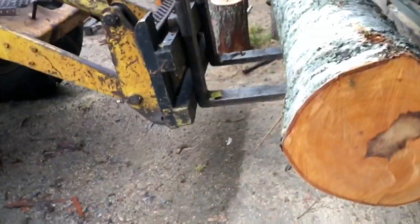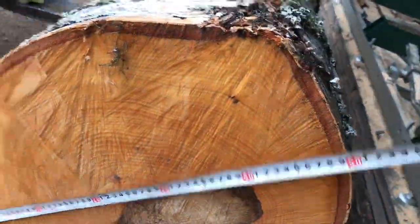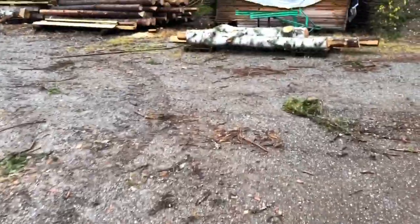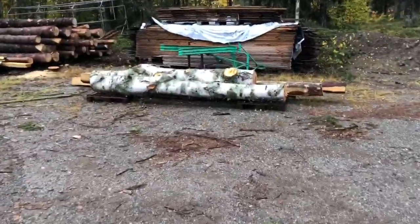So that's the base section. They don't come a lot bigger than this. This is the bottom section. We had to cut it up like this just to get it out of the churchyard. Half a metre wide on the short section. And then over here, I've got the midsection and the top section.